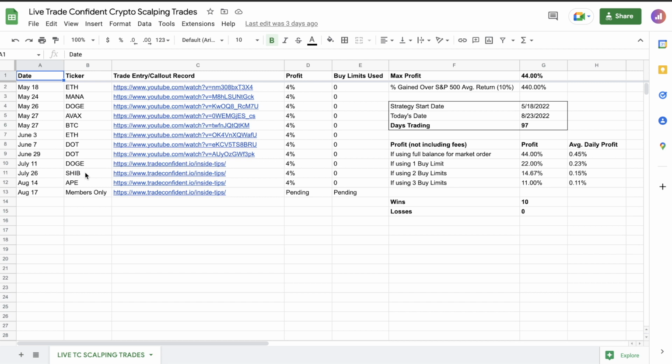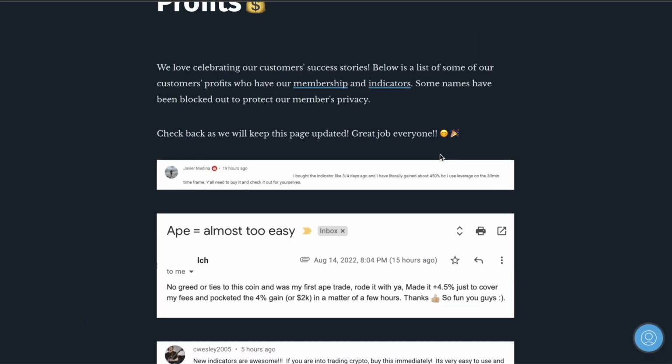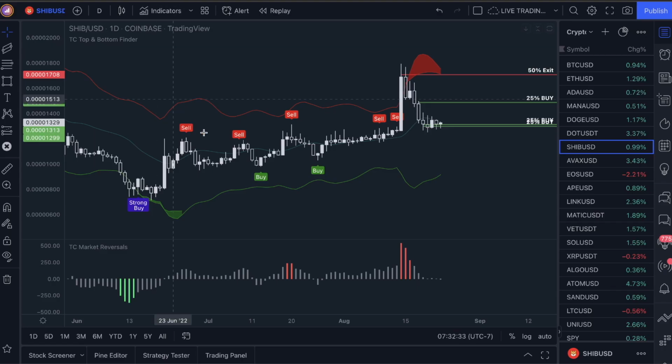And we have definitely taken a SHIB call. That one, we won SHIB like really fast, by the way, if you guys remember that trade call we called out. So when you guys have membership, we'll give you access to all that. And these are just some testimonials people are sharing with us. They're making their money back within 24 to 48 hours with the indicator they're using. And that's this one here.